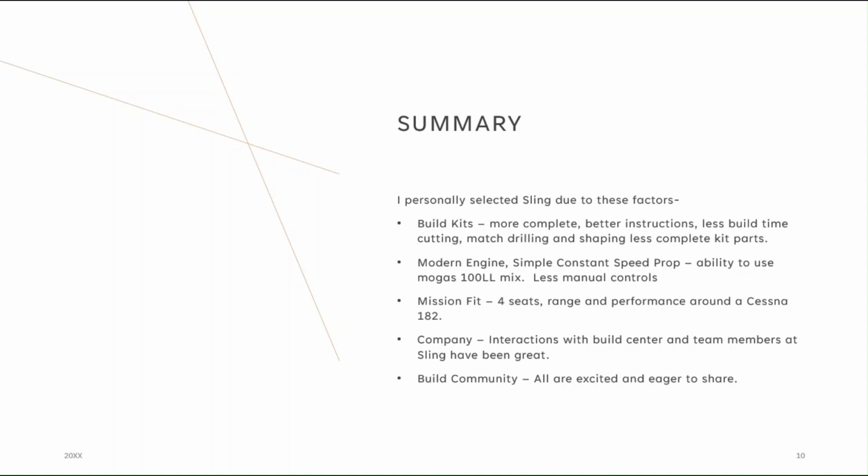Again, build community as well. It's a young community. There's a lot of people that are building around the same level I am, and there's some people who are just beyond where I am, and everyone there is helping. So I think my choice, again, was my personal choice.